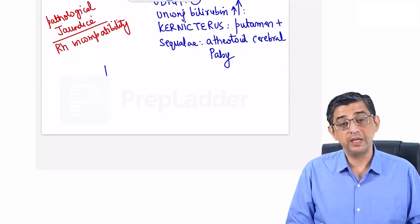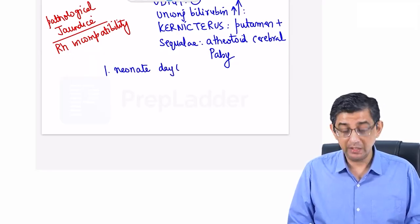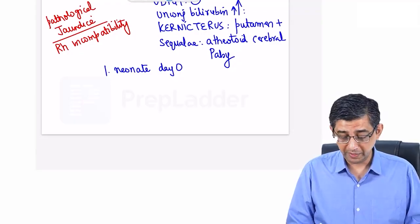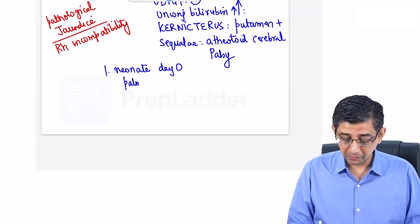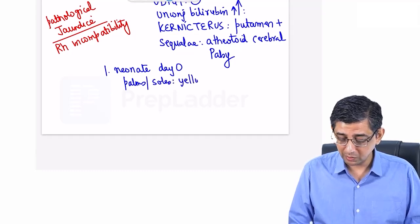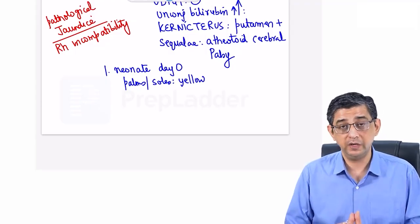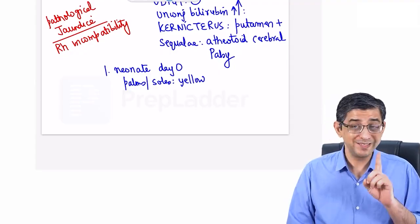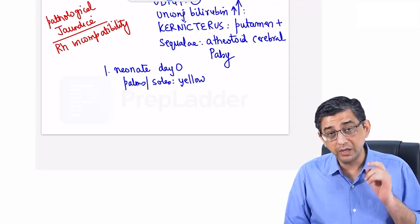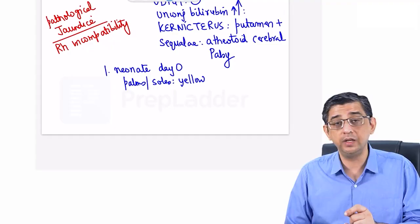Well, how will he give a case-based scenario here? He is going to describe a newborn baby, let me say day 0, who has turned yellow. You are aware that if the palms and soles of a baby are turning yellow, that basically means the bilirubin values are crossing more than 15 milligram percent. Imagine, in you and me at a weight of 70-80 kg, total serum bilirubin is less than 1. This little kid on day 0 of life has a serum bilirubin value skyrocketing to more than 15 milligram percent.